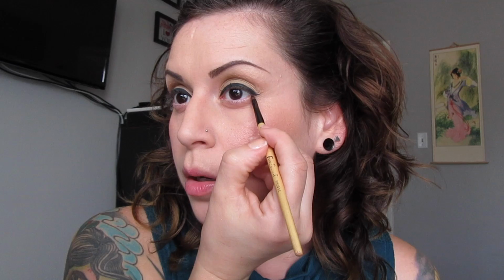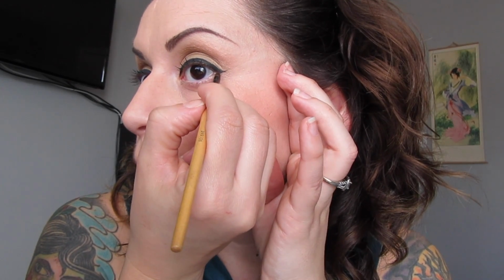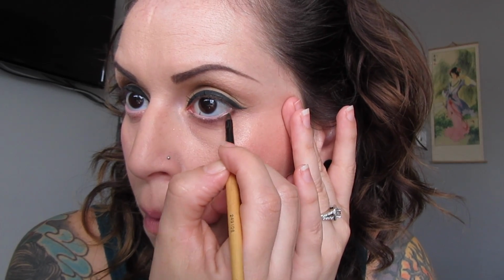Another thing that I've seen them use is eyeshadow for eyeliner. Go like underneath. Oh. There's something growing in my eye. I would not be good at doing this professionally, guys, and this is not what's going on here.